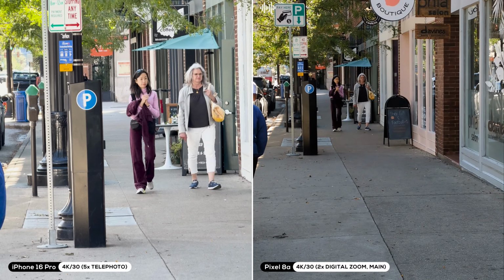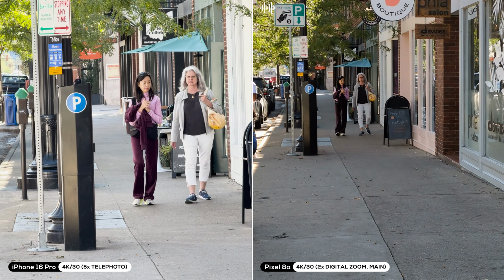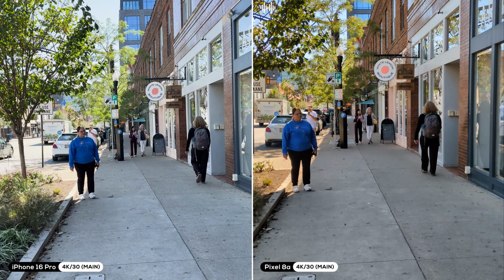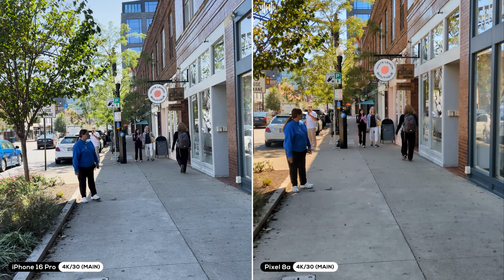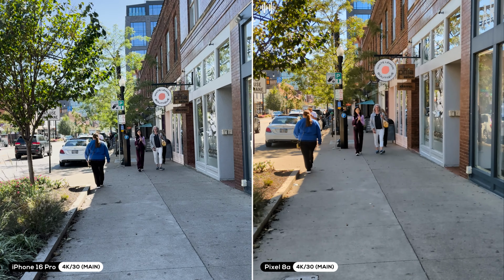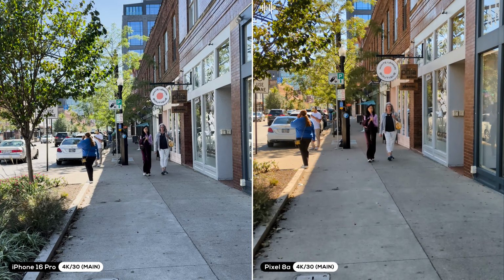One thing to note, the iPhone can capture up to 4K 120 FPS from that main sensor, and the Pixel can only do 4K 30 from the ultra wide and the main, since the main is the only one with 4K 60 FPS. And here's a look at video capture from the selfie cameras on both of these devices.